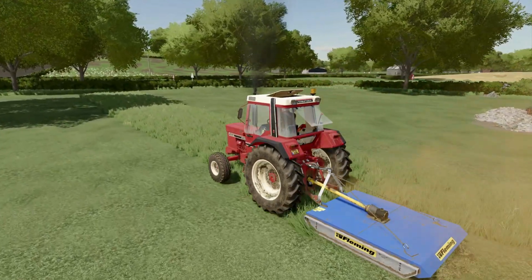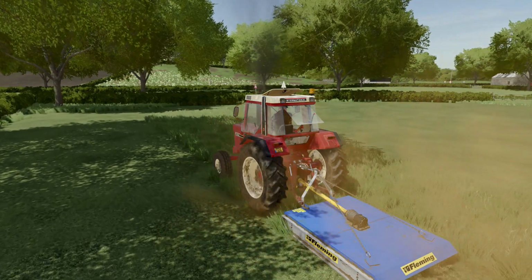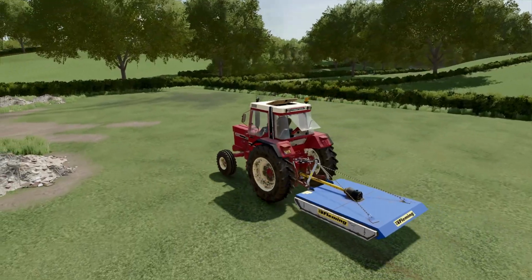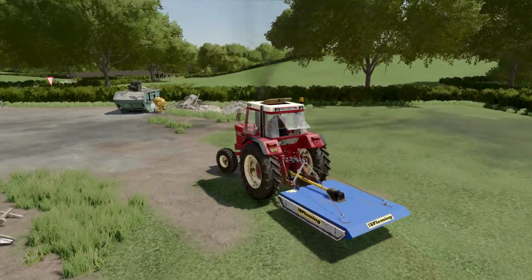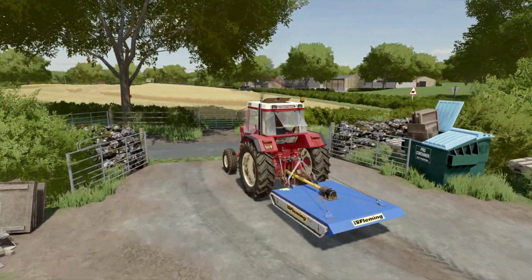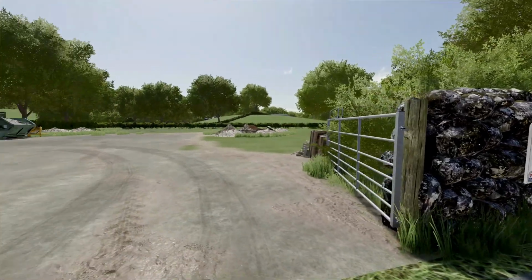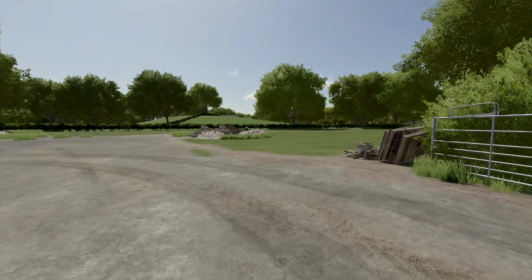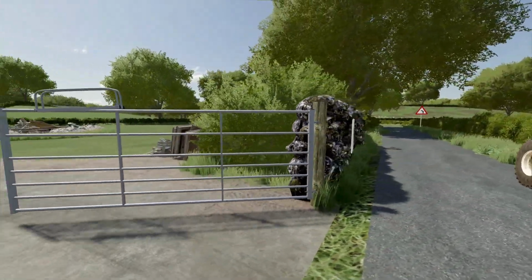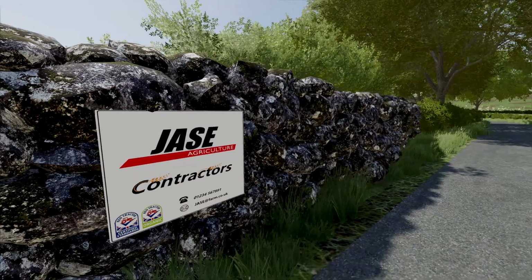So we're nearly finished here, done that section over there. Just got a couple more runs here to do and we're finished in here. Right, so that's this lot done. We'll get this back, better just shut these gates. This was once a contractor's yard.